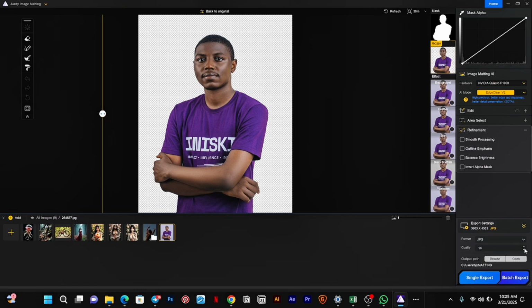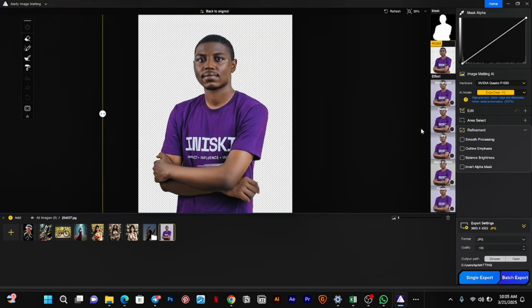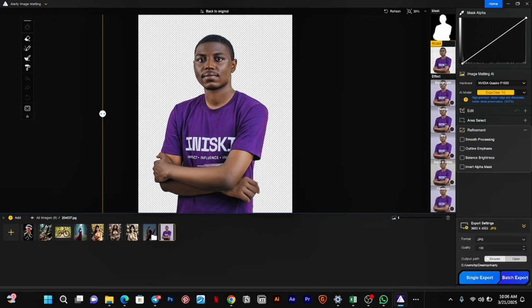You can reduce it if you don't want it to be at 100, maybe because you don't want the size to be too heavy or whatever, right? Then for the output path, you can click on browse and select whatever output path you want. If you want to be sure, you can click on open and it shows you the output path that there is. And with that, I'm just going to click on single export.